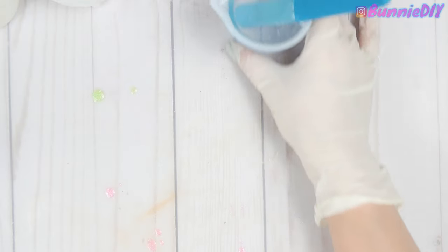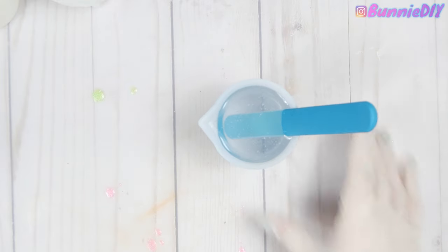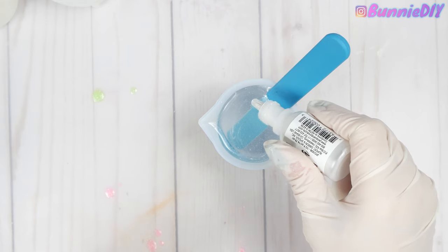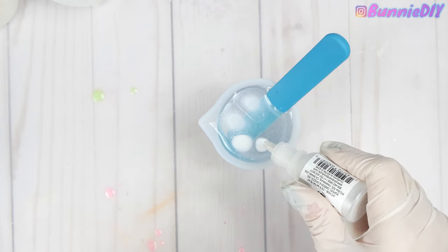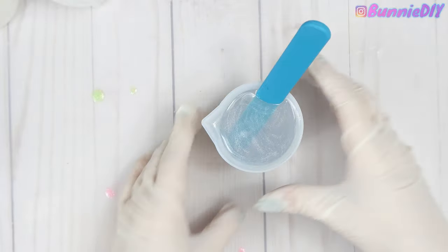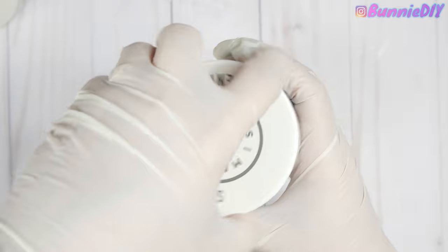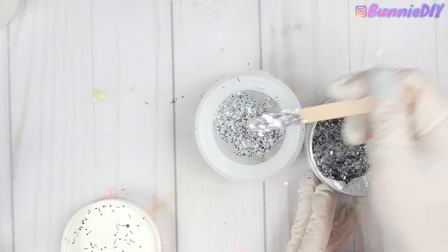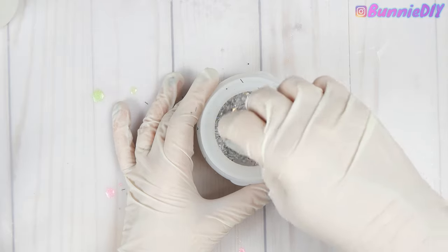Now, I was the most excited to work on this cauldron mold, and I immediately had an idea of what I wanted it to look like. So using that same epoxy resin, I mixed up 100 milliliters. I didn't want my cauldron to be completely crystal clear, so I added some pearl alcohol ink to the resin and mixed that in to get this really pretty shimmery effect. And I also wanted there to be some glitter at the bottom of my cauldron, so I mixed in the tiniest bit of Martha Stewart's holographic glitter.